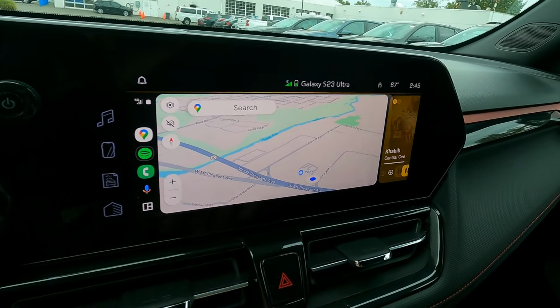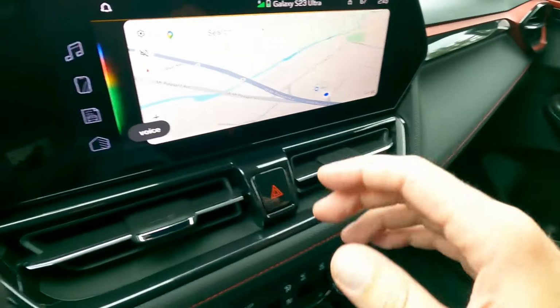It's going to move around, zoom in, zoom out, just like you would on your phone or your tablet. It works really well, and then you can voice everything in just like you would normally do. It's very easy to operate. If you have an iPhone, you can turn on Hey Siri. If you have an Android, you can turn on Hey Google, and then everything's just voice. There's the Hey Google, how can I help you?